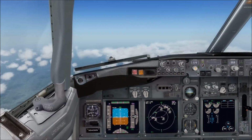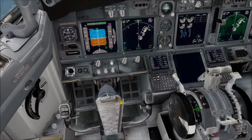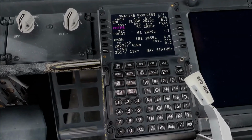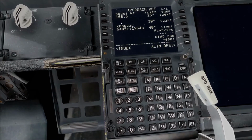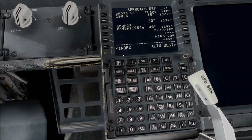And lastly, we should go ahead and set our landing speed here, so let us go about doing that. So we come down here to the FMS progress page. We have 8.2 on board and 6.5 at Midway. That's a difference of 1.7, 1,700 pounds. So a little simple math, that'll be 106.8 plus 3.